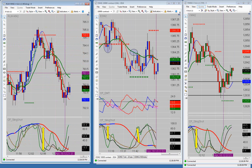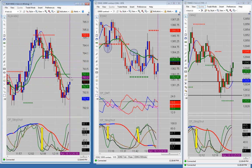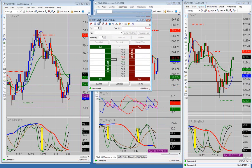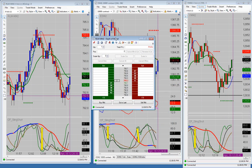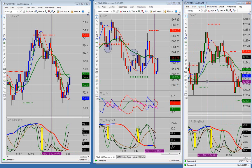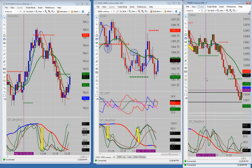There is a short opportunity coming up right here. Okay. Right here. 793.2. That's what we want to see it test, and then we want to see it down close. Alright, if it comes together, I'll put the trade on. I'll sort of keep an eye on that, but I'm going to flip over here to the YM right now because that's all we had on the Russell.